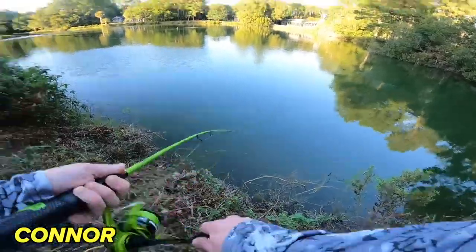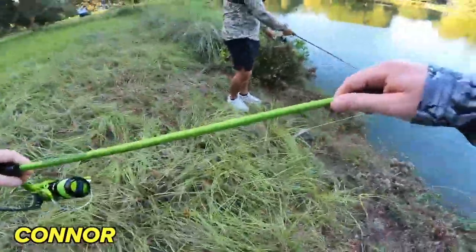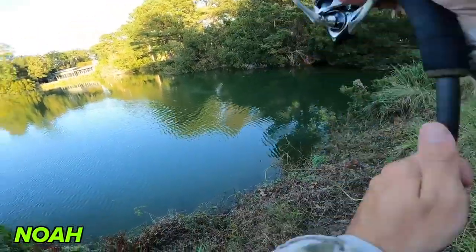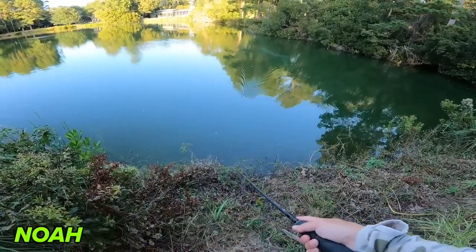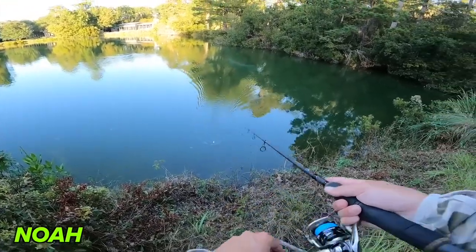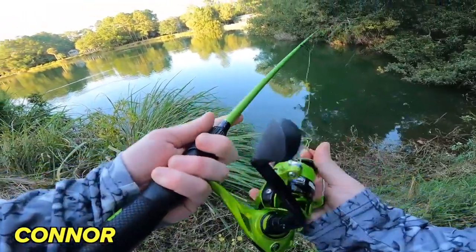Man, these... Oh, dude. He chased it all the way up here. Dang, man. We just found the hot corner, bro. Yeah, those two were fired up, man. I don't know what they were doing in the corner over there. They might have been some cocoa. They're doing something.